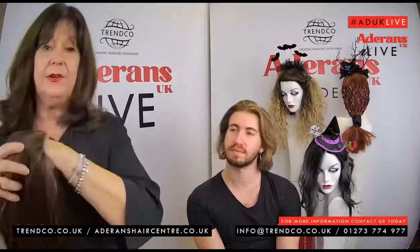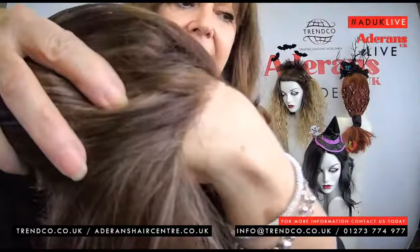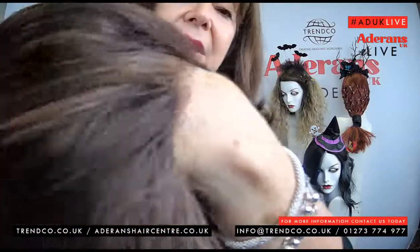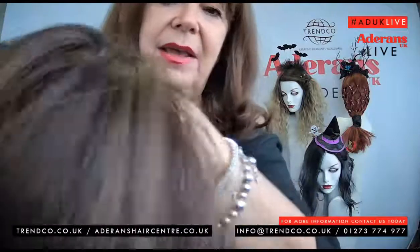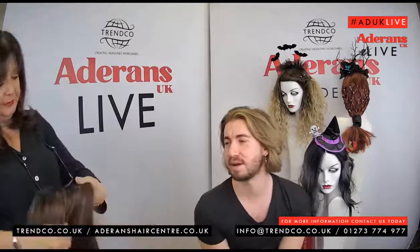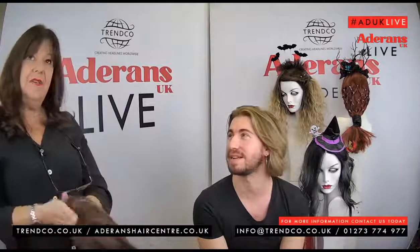If you wanted to take your hair away from your face, if I just bring that a little bit closer to the camera, you're going to be able to see how natural that really is when you take the hair away, which again is a really good feature. I think the lace front is one of the most popular features people look for at the moment, as is the lace parting within a wig, but as you'll know, they're not always necessary. If you've got a fringe, you don't need a lace parting at all.